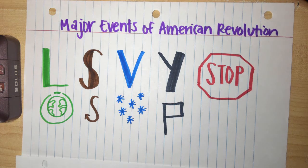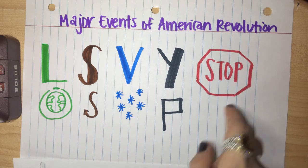Now, of course, we have some minor battles that happened between Lexington and Concord and Saratoga. However, you are just responsible for L, S, V, Y, and STOP.